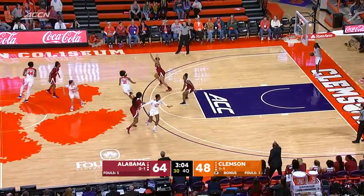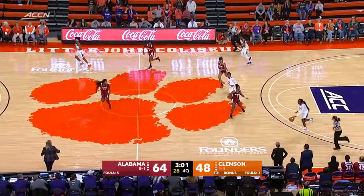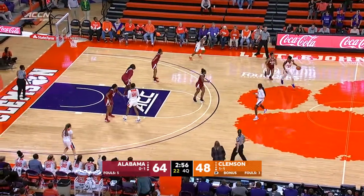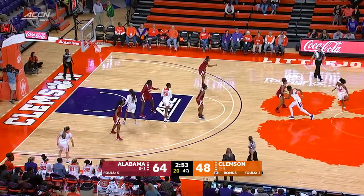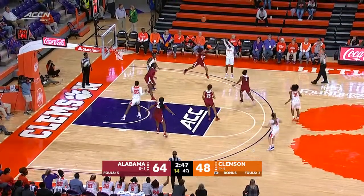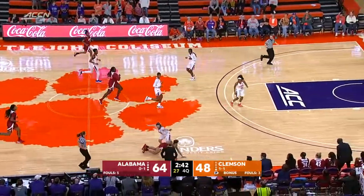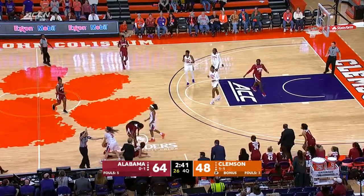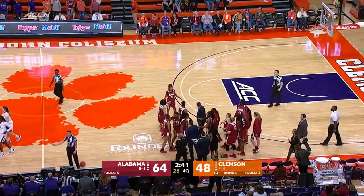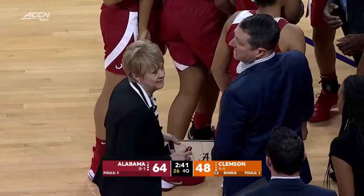With 3:04 left, Thomas looking to inbound it and finally does so to Thornton. Thomas will feed it to Thornton. Thornton will hand it off in the hands of Meertens. To Thomas looking inside. Nope, she'll take the outside three. Can't hit. And a long rebound off to Walker. Davis in the forecourt falls, and a timeout is called by Christy Curry. There's Amanda Butler arguing that she didn't have possession of the basketball. And she didn't. But a 30-second timeout was called. Let's watch.